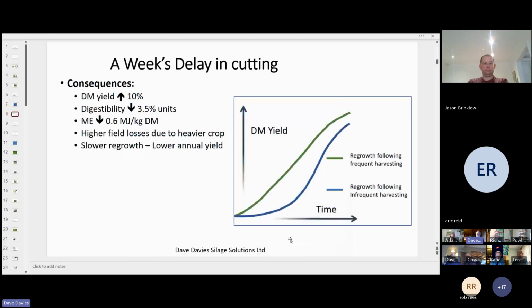So when we're looking at delaying cutting, which is a common event, dare I say, particularly on beef farms, we want more yield. We actually have a number of negative impacts on not only the animal, but also on the forage in the field. So first cut delayed by a week will give us possibly 10% higher yield of forage in that first cut material. But our digestibility is dropping by 3.5 units, our ME by 0.6 of a megajoule. And we actually have a higher field loss. That heavier crop, more dense, takes longer to wilt. And during that wilting process, we're losing more of the key nutrients. So our silage quality is dropping even further. And we actually have a slower regrowth in that field.